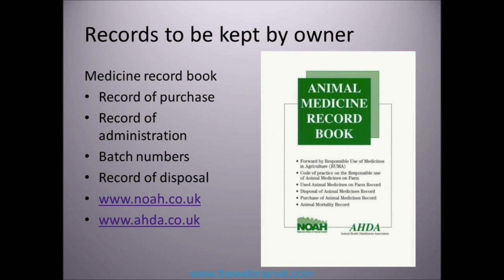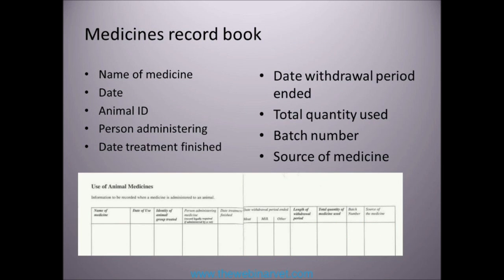The owner has to keep an animal medicine record book. And if you've got owners who haven't got these, they can get them from NOAH, they can get them from AHDA, that's the Animal Health Distributors Association, and they can get them from some of the breed societies as well. So this medicine record book should be a record of all the medicines they purchase and where they get them from, every time they administer medicines or the vet does, batch numbers, and a record of the disposal of the medicines.